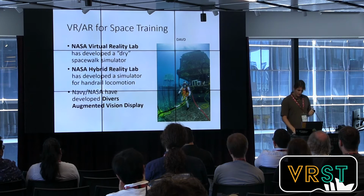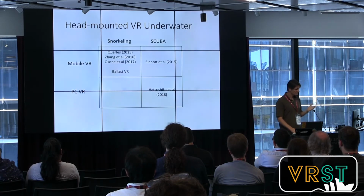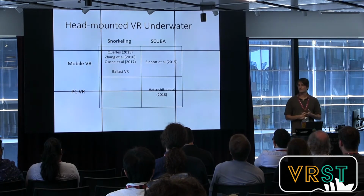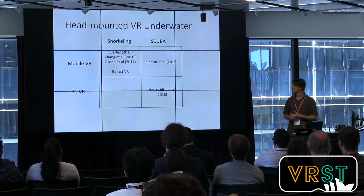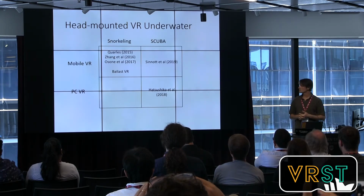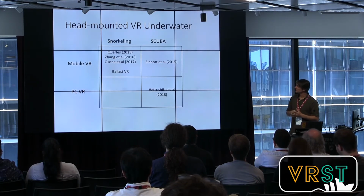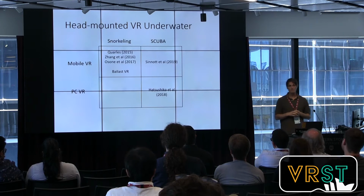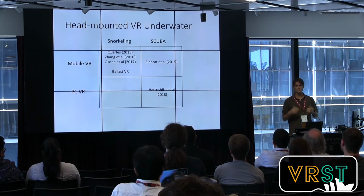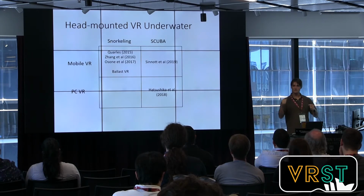So this is similar research that's been done in the past in terms of space-related VR and AR. There have also, of course, been prior efforts to develop systems for using VR underwater, and that's what I'm showing here. The ones in the upper left, Quarles et al. developed an application called Shark Punch, for rehabilitative purposes. You're underwater and sharks come at you and you have to punch them.